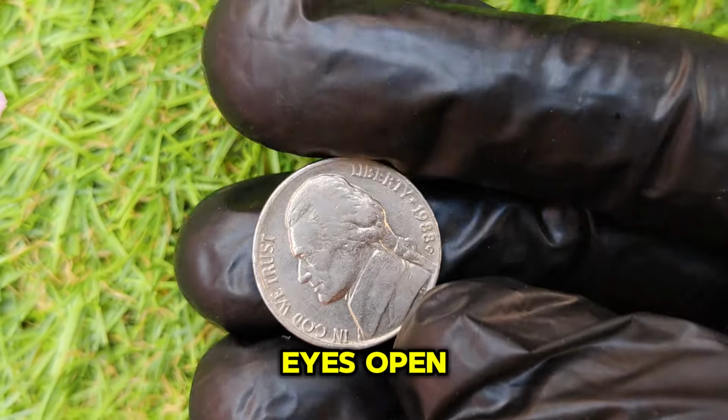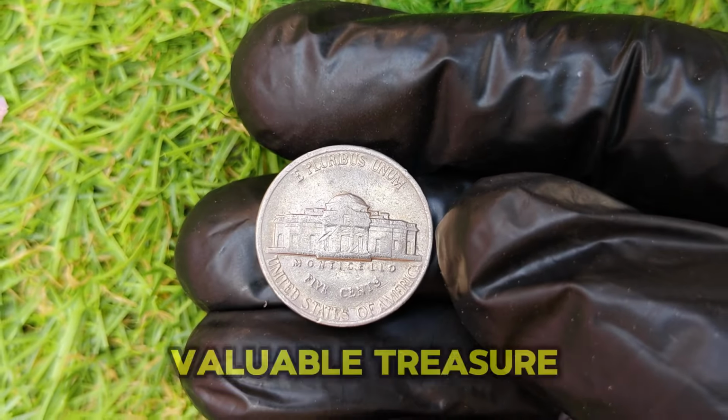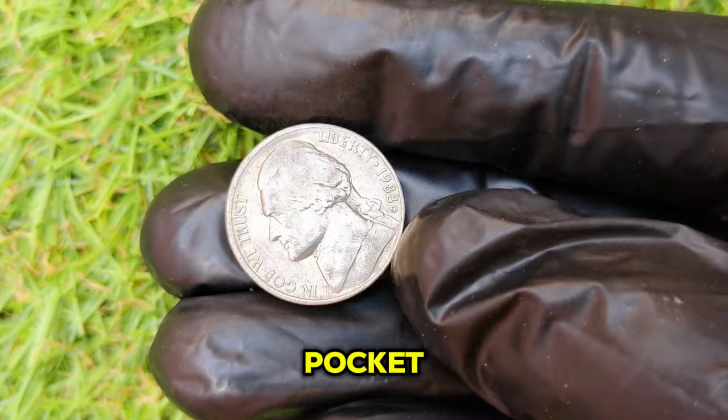So keep your eyes open, your coins clean, and your curiosity alive. Because the next valuable treasure might already be sitting in your pocket right now.